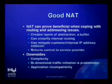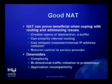So good NAT. There's a duality to NAT with IPsec and to creating tunnels and providing this type of service. NAT can be very beneficial because it can help you cope with these issues. It can create a layer of abstraction or a buffer between you and your customers.